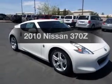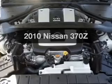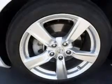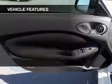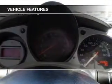Presenting the 2010 Nissan 370Z. This is the set of wheels you've been looking for, with a reliable six-cylinder engine. The powertrain includes rear-wheel drive connected to a smooth shifting transmission. You will appreciate the safety feature of anti-lock brakes. And with these notable features, you won't want to miss out on the opportunity to own this amazing ride.